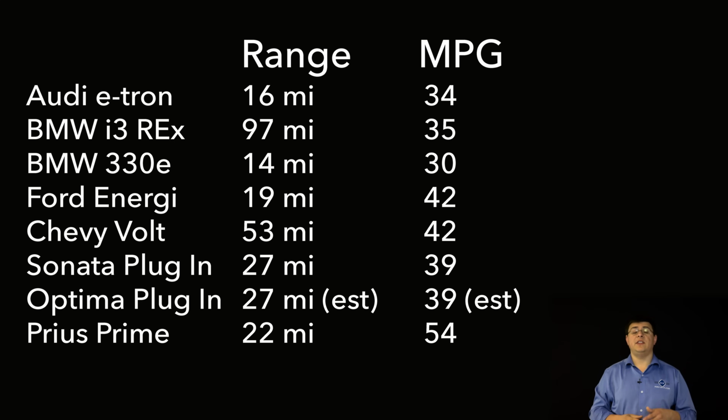You'll also note on this chart that there is a penalty to be paid for that long EV range, because when the i3 depletes its battery, you're only going to be getting about 35 miles per gallon out of that vehicle, even though it is a two-cylinder engine.